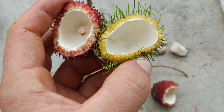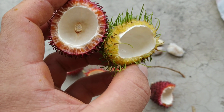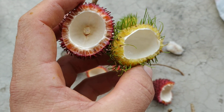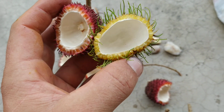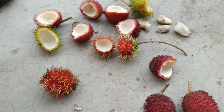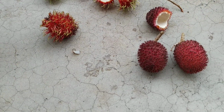Yeah, I'll try to ID it. If I don't manage, I'll still upload it because it's definitely interesting enough. Don't know what it is. Is it a hybrid between rambutan and pulasan? Is it a species more closely related to pulasan than rambutan? It's definitely nothing what I would call a pulasan.